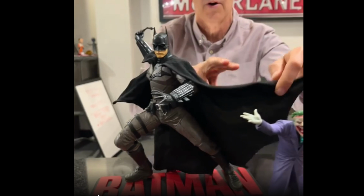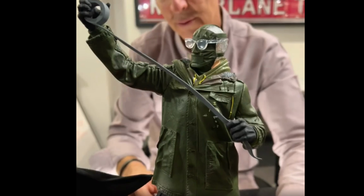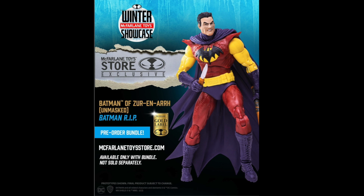And then they showed off the Joker figure. This is a Capullo-inspired Joker action statue, not a figure. Sorry, but yeah, that looks very cool. And then you can see a movie Riddler statue right over here as well. And then there's also a McFarlane Toys exclusive unmasked Batman of Zur-En-Arrh. I think that's a gold label McFarlaneToys.com exclusive.